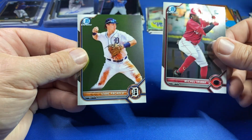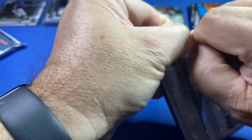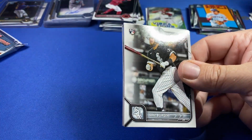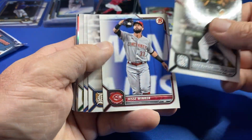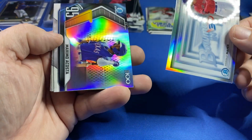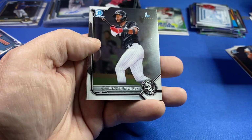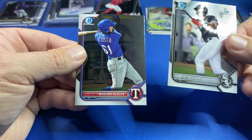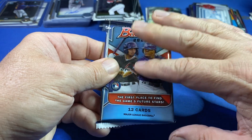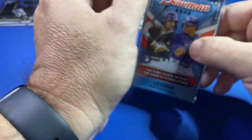Triana and Pacheco. The only thing that I can complain about is no Elly, but overall, these boxes have been good. Marcelo Mayer and Maximo Acosta. Trey Sweeney, PA. There's Benjamin Bailey and Maximo. And we're down to last pack mojo. Is it going to bring us any color? Chrome, paper, anything? Again, we had an auto.